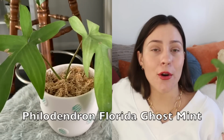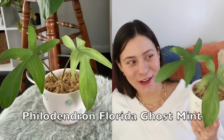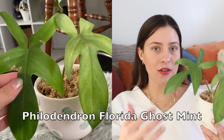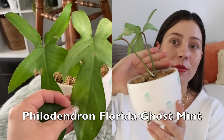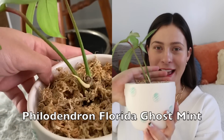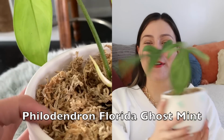Next up is a Philodendron Florida Ghost Mint, which, oh my gosh, I love them. The mint, are you kidding me? I'm not quite sure how the coloration works on this, if it comes in darker and then turns mint, or if it comes in minty and then turns darker as it ages, but there is a new growth point that has developed since I put it in this sphagnum since it arrived. So we will see what happens with the mint tone as this plant ages under my care. Again, I'll keep you posted on this one. I am very happy with it, so yeah.